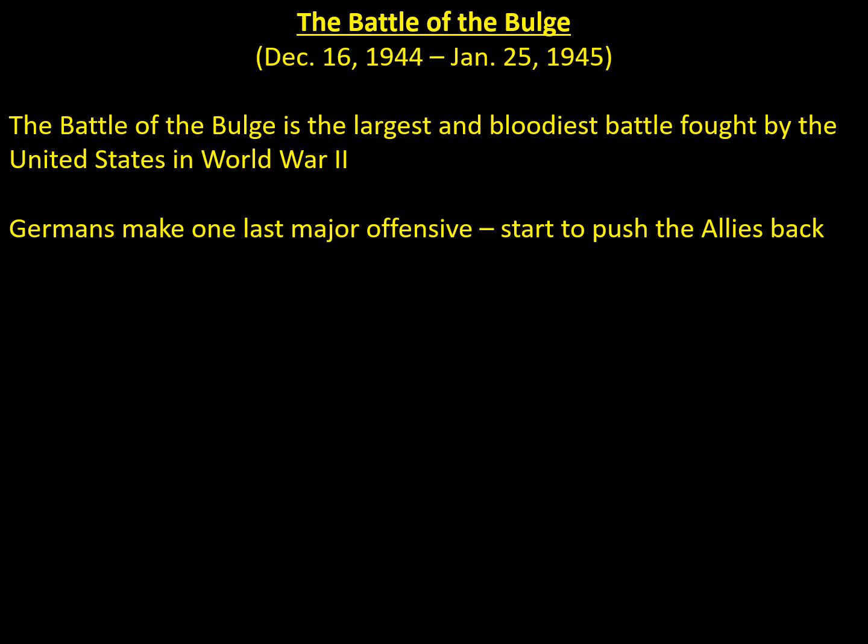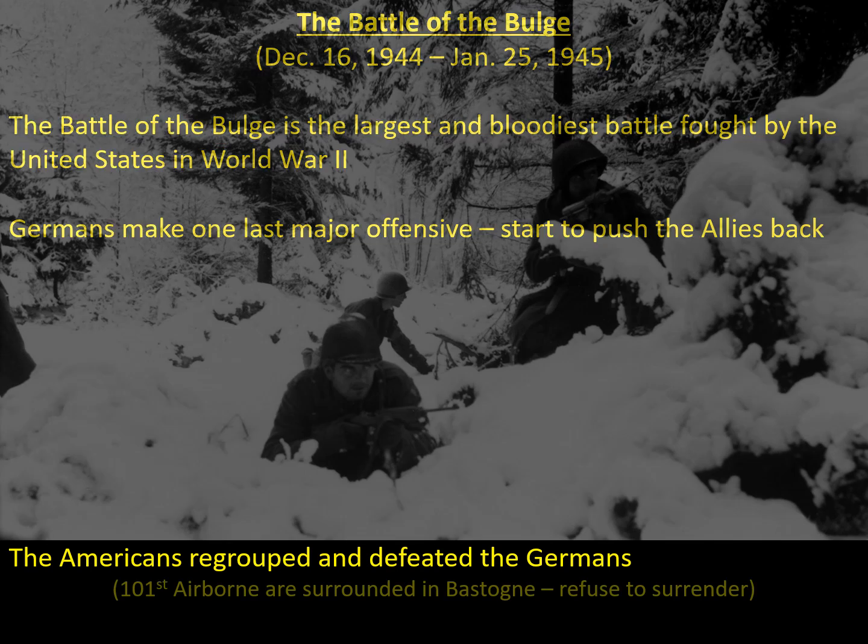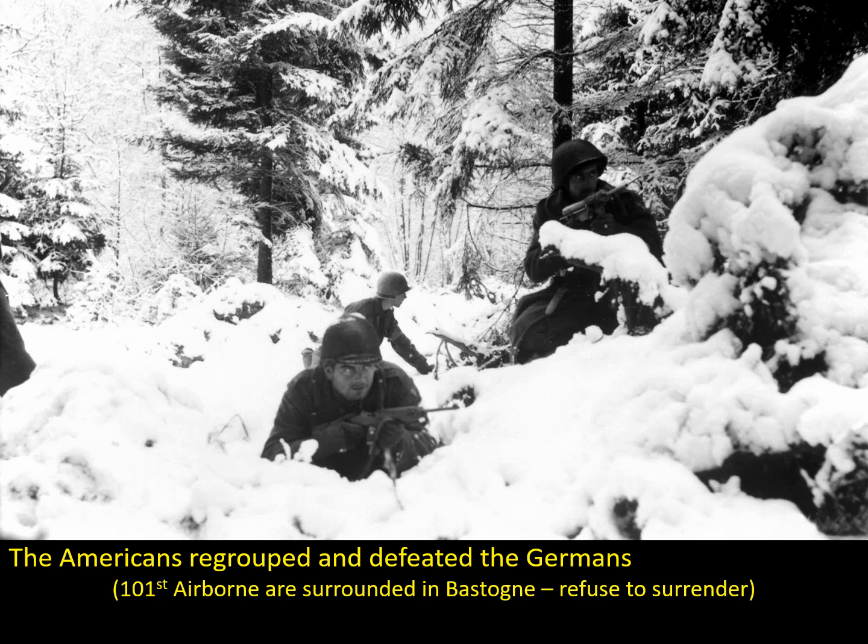But it's going to stop. The Americans regrouped, and they will go on to defeat the Germans. Here we see a picture of the 101st Airborne, the famous band of brothers, surrounded in Bastogne. Despite numerous attacks by the Germans, they refuse to surrender. And they hold the German army up for a crucial 5 days and never give up.